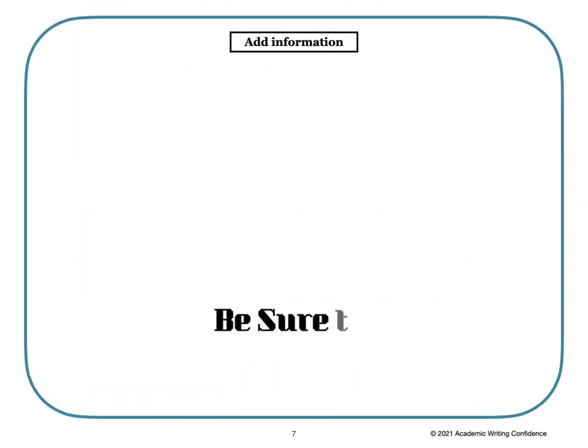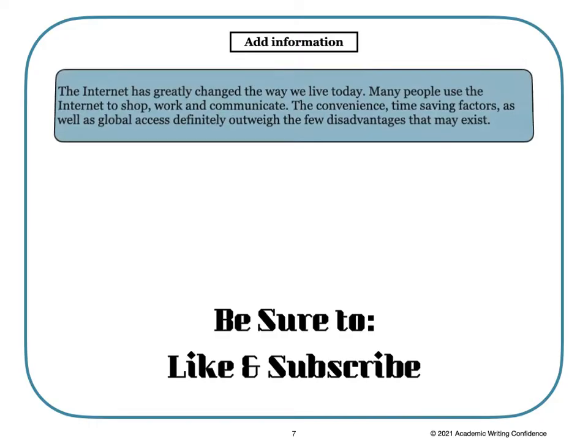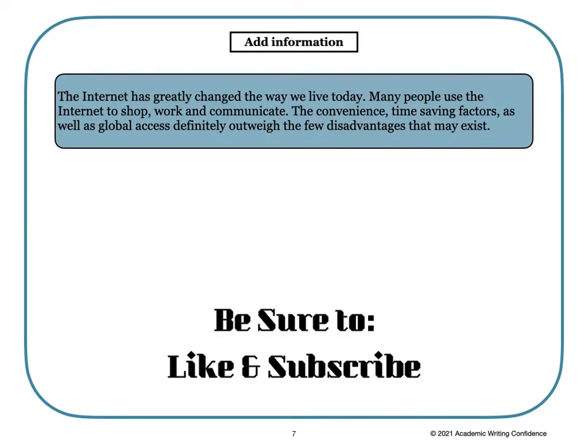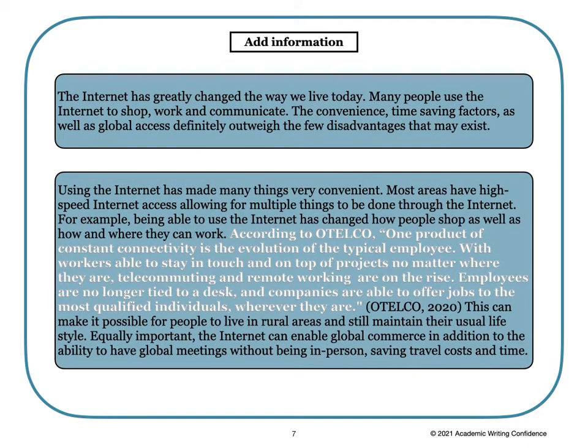One of the things we saw was that we can add information to make our essay better. The introduction paragraph is short and clear enough that I don't think we need to fix anything here. So let's look at our first body paragraph about the advantages of the internet. We could add some more information to help explain about more possibilities of where people can work because of the internet. This quote from Otelko helps to prove our point.